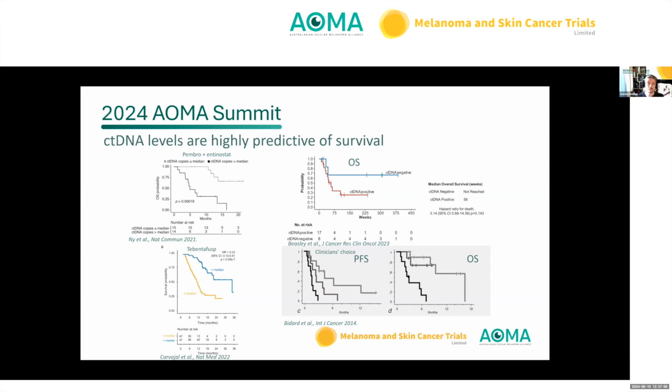And so then you can use this prognostic information. Maybe we've heard about all these wonderful drugs being developed. Maybe you can go on to, for example, in the future, you could say, well, ctDNA is high, you should go to a more aggressive treatment. ctDNA is low, you could maybe have something that's a bit more tolerable. But that's a future study to be done.